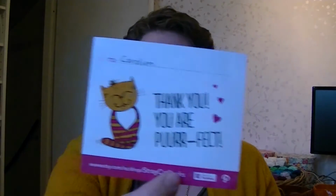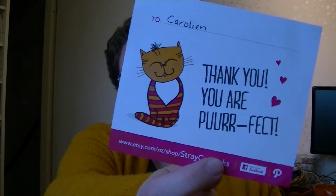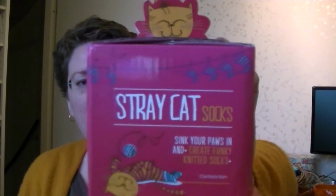And this card. You people, you are perfect. It's just so lovely. And the other side. I love this. This is just amazing. So thank you, thank you, thank you. Because this was for my Get Your Yarn Wishes Granted. And I got it straight from the owner of Stray Cat Socks. And this is awesome. So go have a look at her Etsy shop and at her Facebook page, it's called Stray Cat Socks. I will put links in the show notes, of course. And really, really awesome.